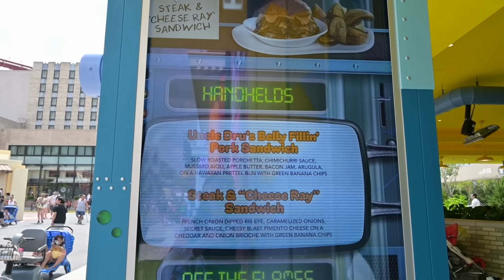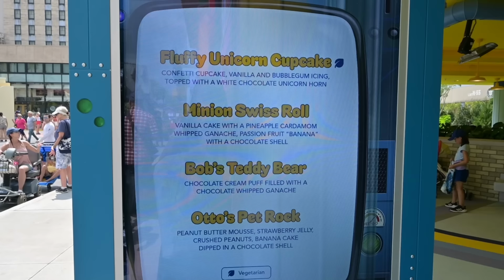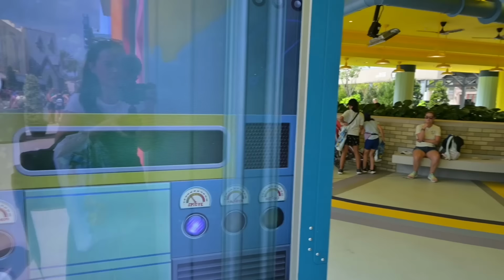Sandwiches, they sound good. I just don't want to eat bread. I want something light, it's so hot. I want to eat like beef and bread, yeah. What else is there? Oh, desserts, definitely. I'm having a dessert, rain or shine. And I'm gonna have Bob's teddy bear and Otto's pet rock for sure. And they have two specialty drinks which I'm not going to have because they look and sound way artificial.